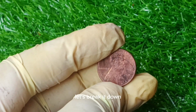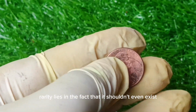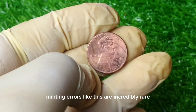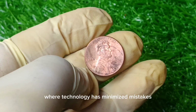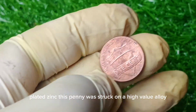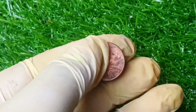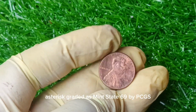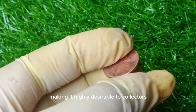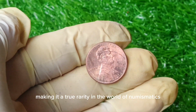Let's break it down. Why would anyone pay $20 million for a penny? This coin's rarity lies in the fact that it shouldn't even exist. Minting errors like this are incredibly rare, especially in modern coins where technology has minimized mistakes. While standard 2016 pennies are made of copper-plated zinc, this penny was struck on a high-value alloy, giving it a unique weight, color, and metallic composition. Graded as Mint State 69 by PCGS, this penny is nearly flawless, making it highly desirable to collectors. There is only one known example of this coin, making it a true rarity in the world of numismatics.